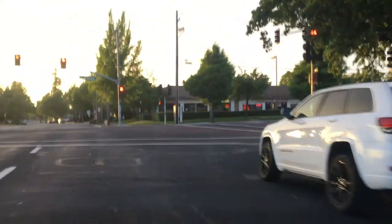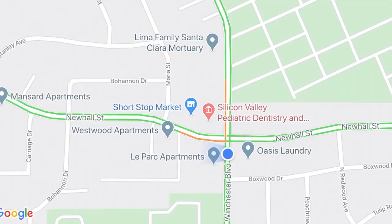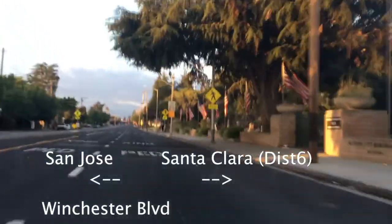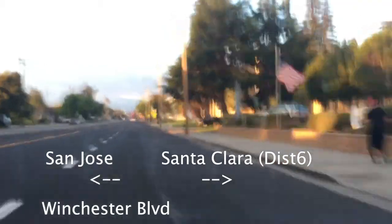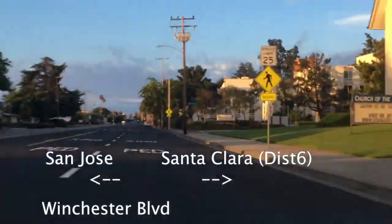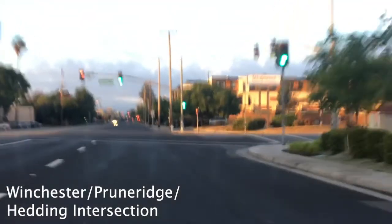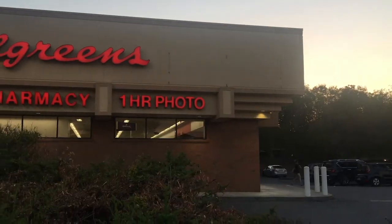We approach Winchester and we turn right. We pass Mission Memorial Park on the right. The City of San Jose is on the left side. The City of Santa Clara and District 6 is on the right. We come up to the Pruneridge and Hedding intersection and the Alpine Shopping Center on the right, also where the infamous train shop is. Here comes the tricky border part.